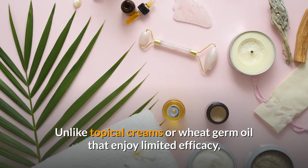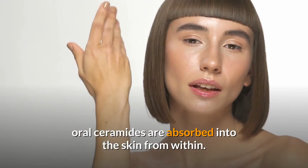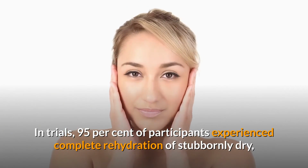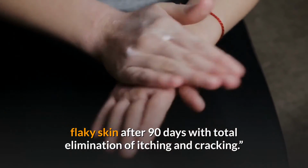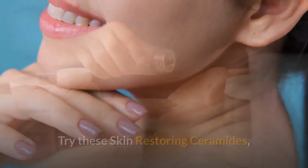Unlike topical creams or wheat germ oil that enjoy limited efficacy, oral ceramides are absorbed into the skin from within. In trials, 95% of participants experienced complete rehydration of stubbornly dry, flaky skin after 90 days with total elimination of itching and cracking. Try these skin-restoring ceramides.